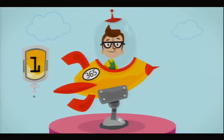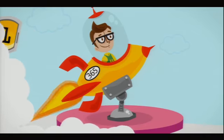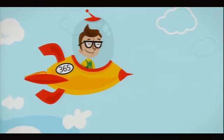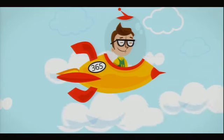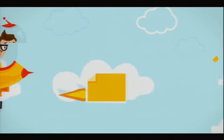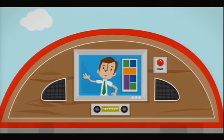Step 1. Start your Office 365 pilot. Within hours, you'll have the complete service at your fingertips. You can send email, store, sync, and share docs, run online meetings, and much more.